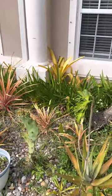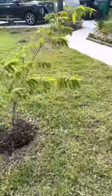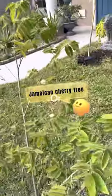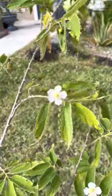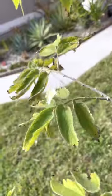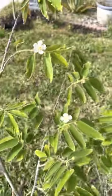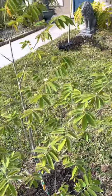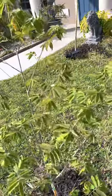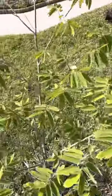Cactus, pineapple, Jamaican strawberry tree. I call it that because these flowers look a lot like strawberry flowers. And the fruit tastes a lot like cotton candy or something like that, like one of those really fruity cereals. It tastes a lot like that. It's really good.